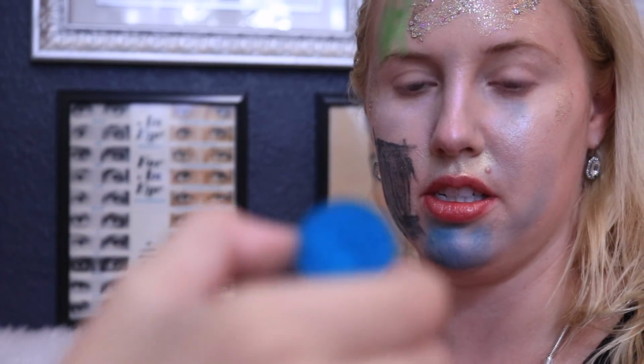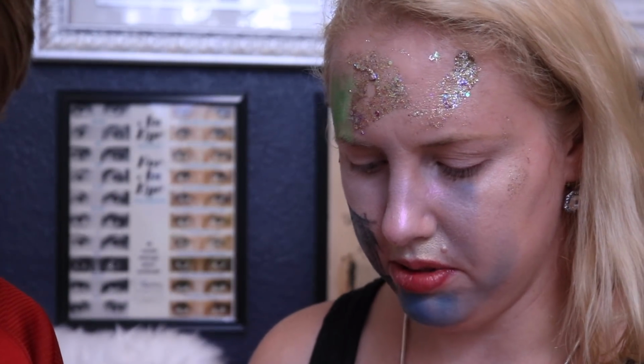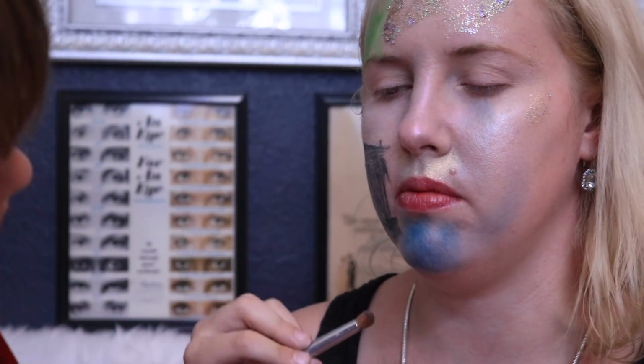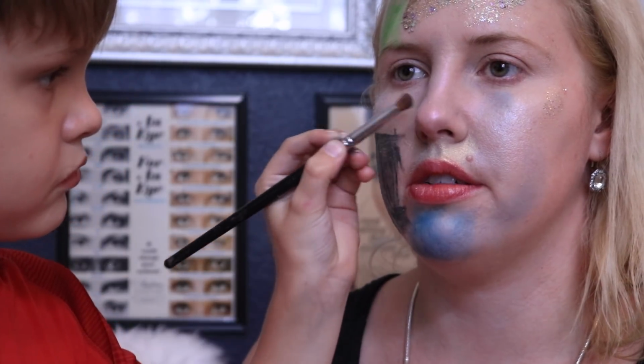So, and here's the one that I was using. Okay. Oh, a little bit over more. Very good. And that one is a matte color, I believe. Actually, no, it's not a matte color. I think it's from one of the Makeup Forever holiday palettes a long time ago. Like 2 years ago.